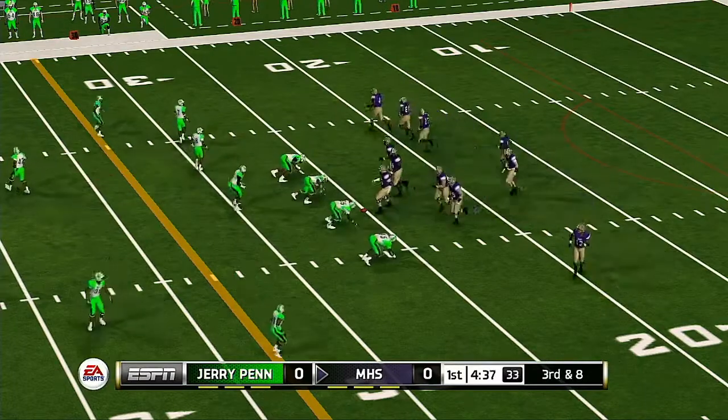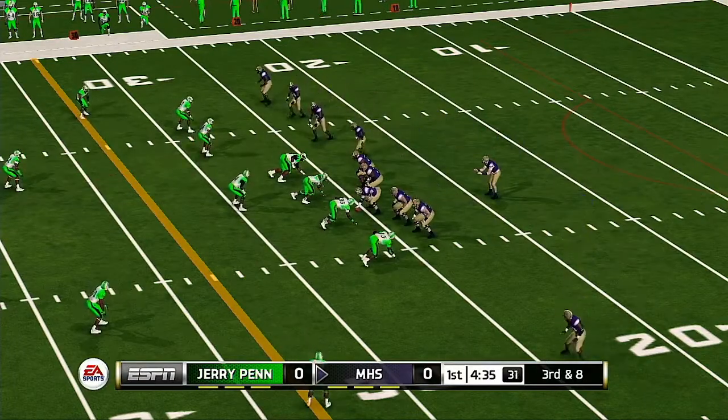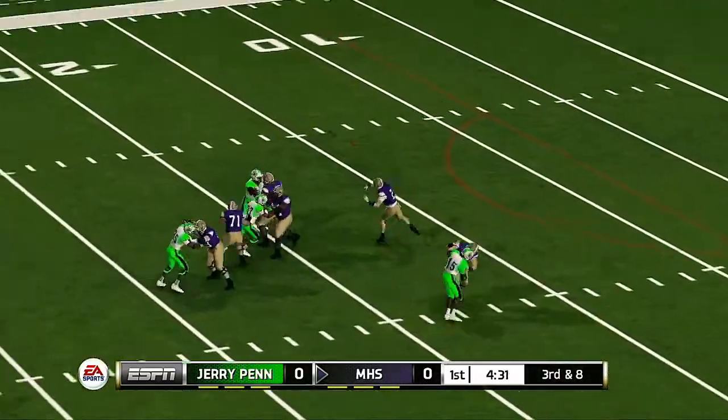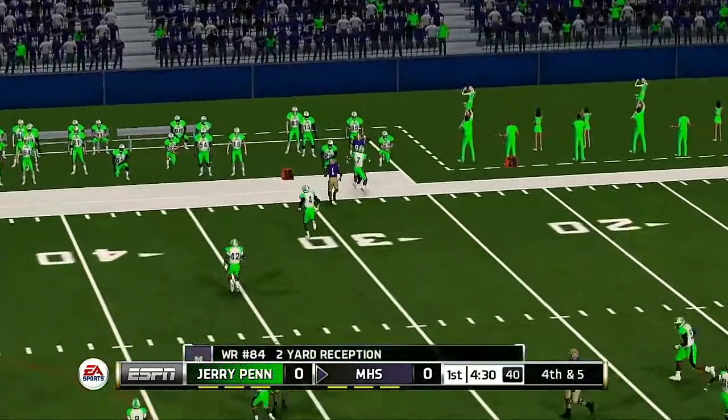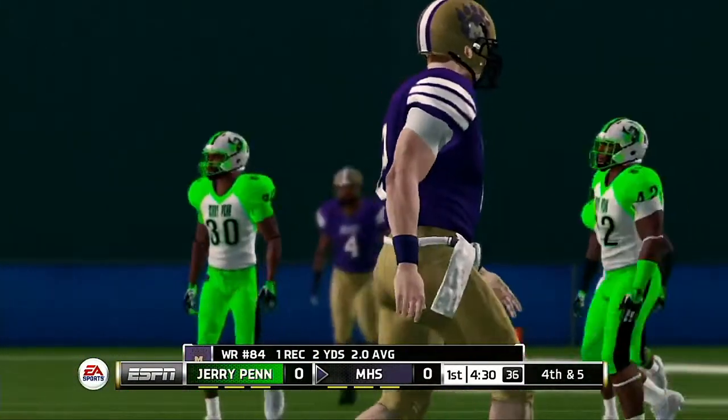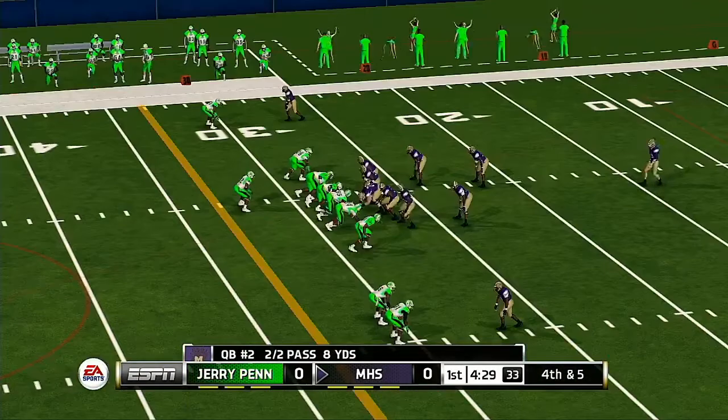Quarterback all by himself in the backfield with five wide out. Out of bounds around the 27-yard line. That's a gain of two. That'll bring up fourth and five.